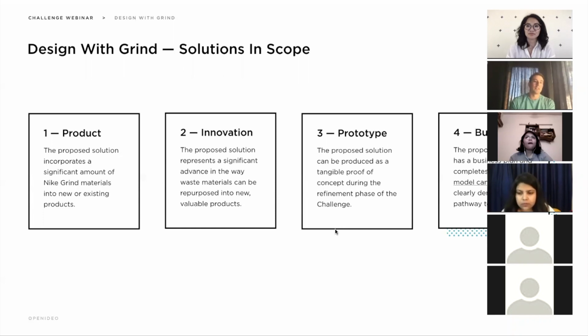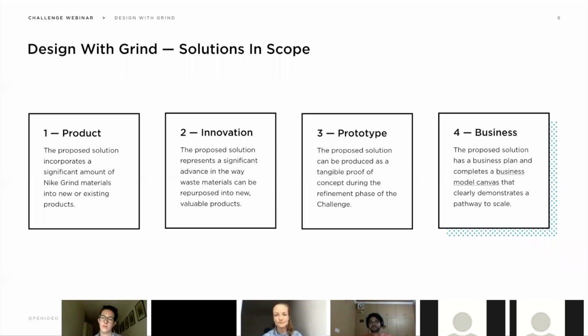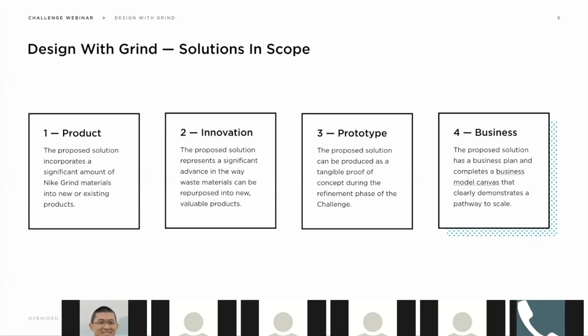So first off, product. When you're thinking about your product, especially now as you're starting to get your hands on the materials and you're able to experiment a little bit, think about how you can incorporate large volumes of Nike Grind materials, so a significant amount. If you're looking at material compositions or the way that you're designing the actual product, think about all of those places that you can utilize some Nike Grind, ideally in an upcycled fashion, so that you can also keep track of how those materials are broken down when your product ends. So second life cycle is important.